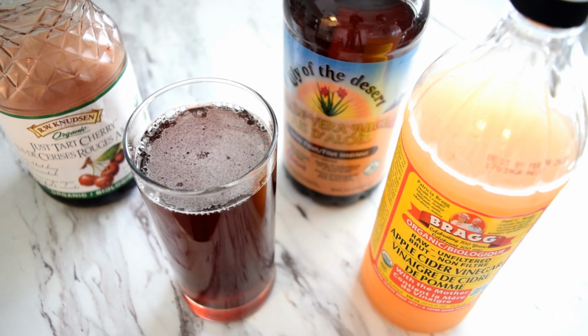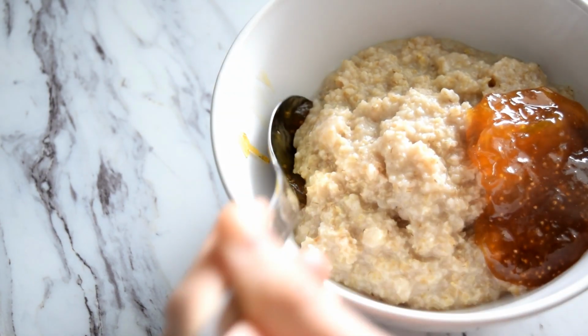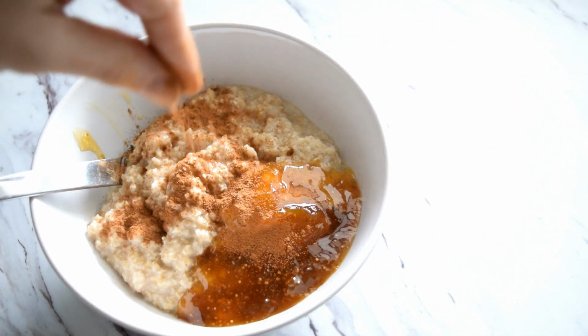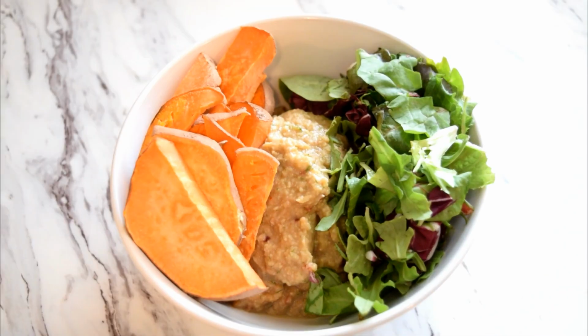First thing in the morning, I'm starting out with a bit of apple cider vinegar, tart cherry juice, and aloe vera with water. Then I'm having some oatmeal with fig jam and cinnamon. I find oatmeal to be really filling and I like to add different flavors of jam and different fresh fruit to mix it up.